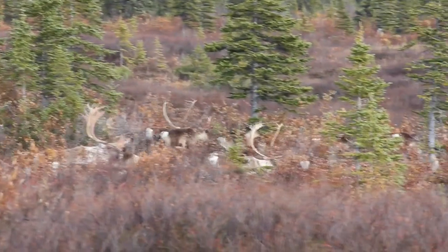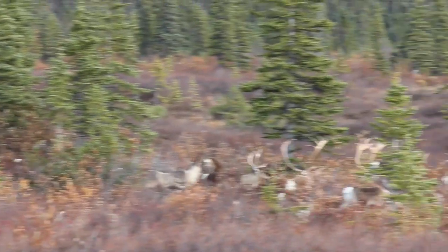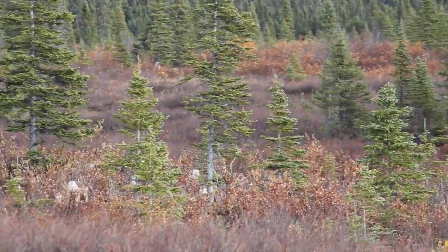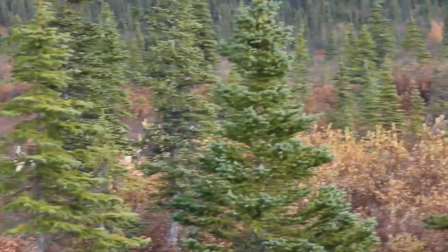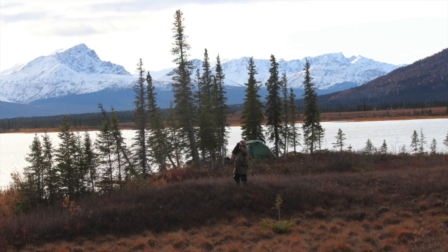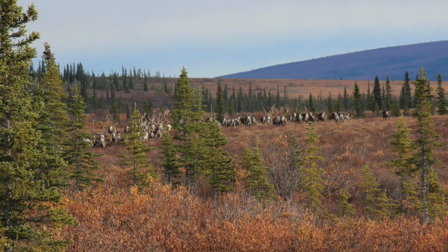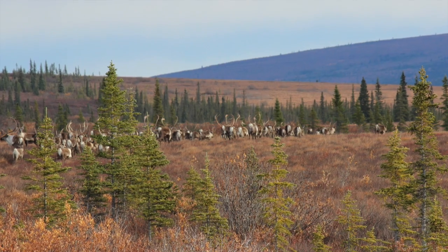2 hours later, here comes this nice herd, about 130, 150 animals. Some very impressive antlers. Unfortunately, it was the day we landed, so we weren't able to harvest any of the nice bulls in this herd, and there were some monsters. It was tempting, but not worth it to get in that kind of trouble. But like I said, there are some beautiful caribou in the herd and some big antlers.